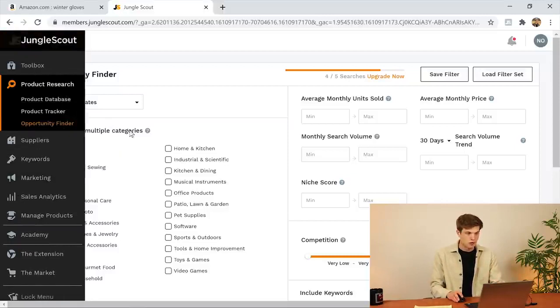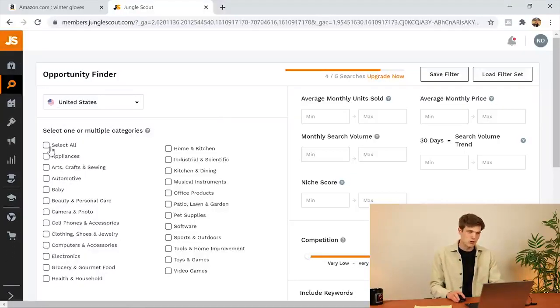That's true. So now what we can do is select all categories, but I actually like to target a couple of different categories. So home and kitchen, for example, and maybe office products is one that we found to be pretty profitable.